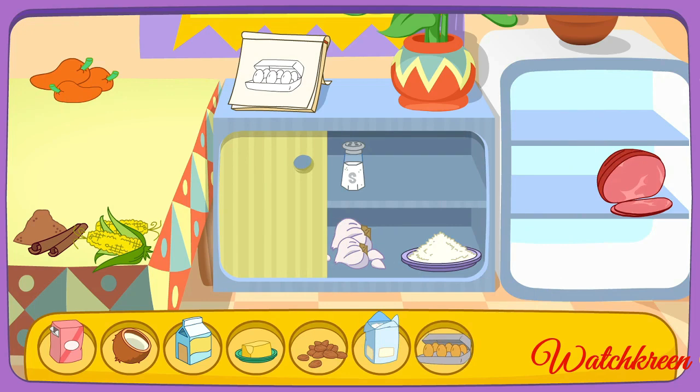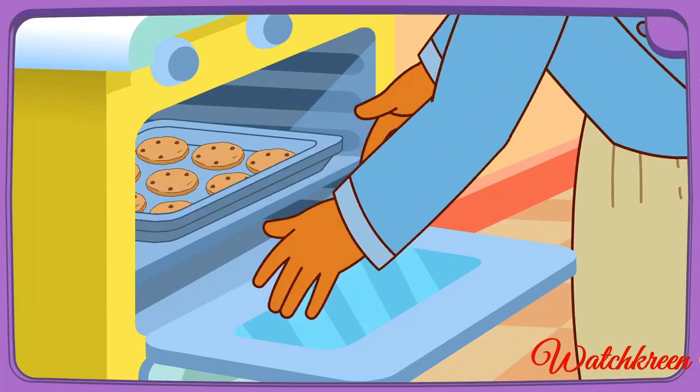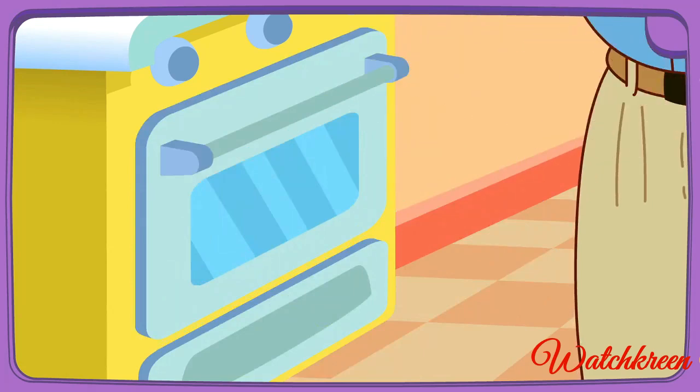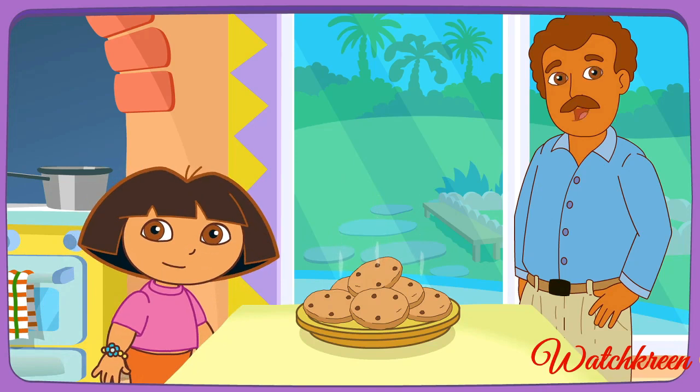You found it! You did it! You found all the ingredients! Yay! Poppy's baking it in the oven! Good cooking! Thanks for helping! Great job!